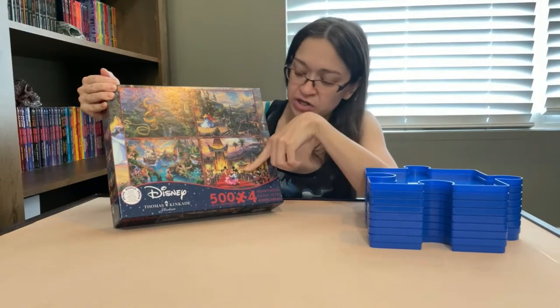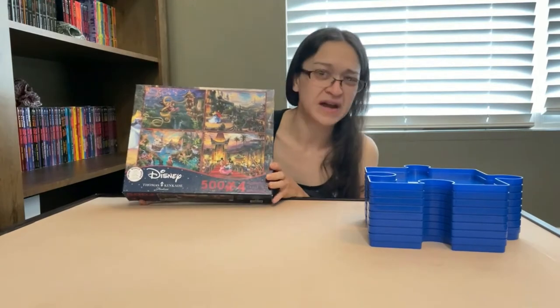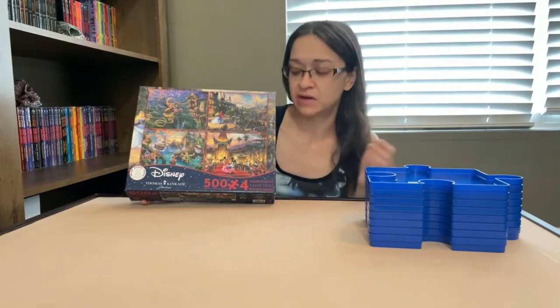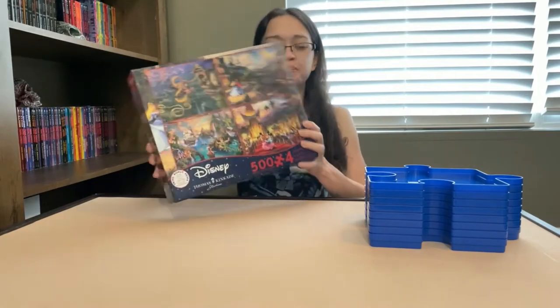Our next one we're gonna do is Mickey and Minnie Mouse, which looks like at the Chinese Theater. Again, you can find these at Walmart. I've seen them in Hobby Lobby. You can get them on Amazon. You can pretty much get them anywhere. And the Disney stores in Disney Springs, I saw some of these in there as well.